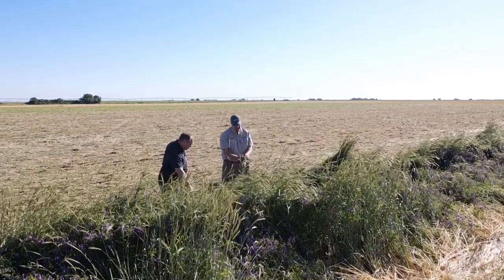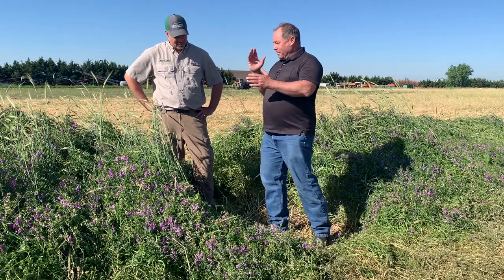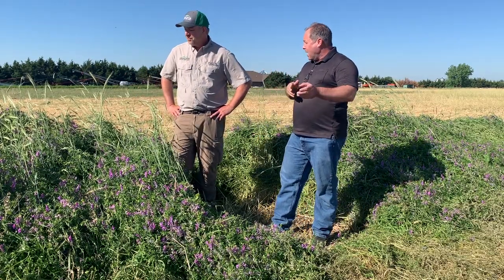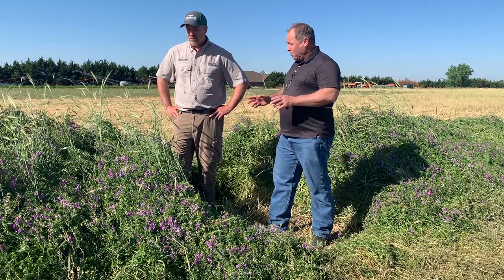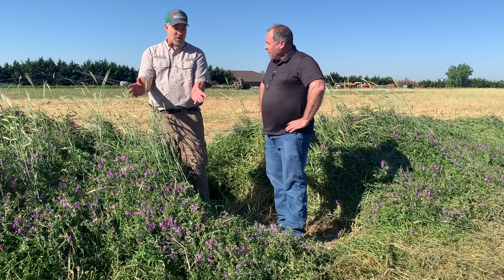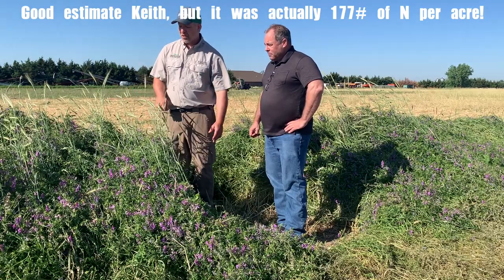This is much better weed and feed than pendimethalin-coated urea. This is going to provide weed control and slow-release nitrogen in the protein/amino acid form that we'd prefer our plants have. Because I'm going to go out on a limb here and estimate what I'm seeing: this is probably somewhere between 120 and 140 pounds of nitrogen. We'll have those results back from the lab soon.